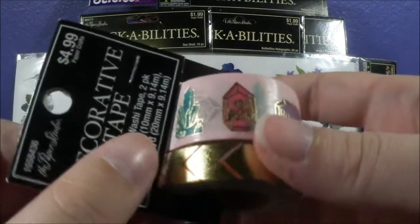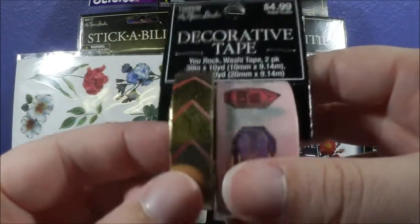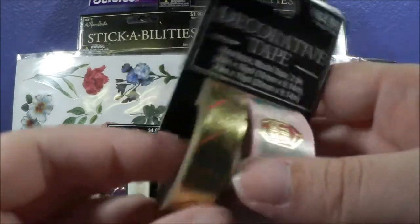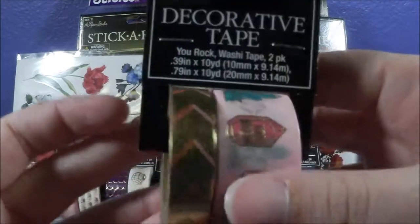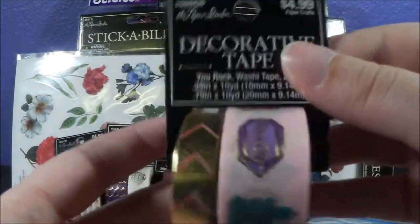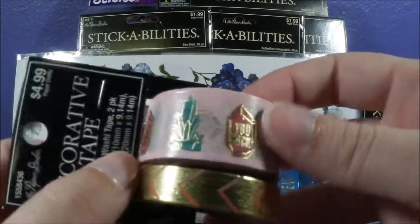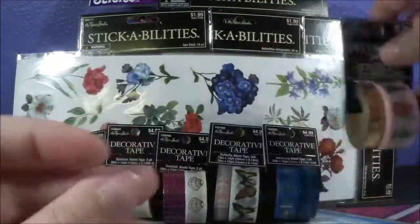They did have another roll, which I was gonna buy, but the roll on that one was messed up. It was almost like somebody had taken some off of it. I don't quite know how to explain it, but I wasn't having it, so I only bought this one. But I love crystals and rocks and minerals, so I had to get that.